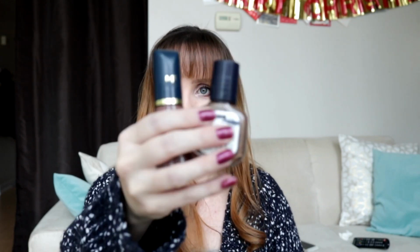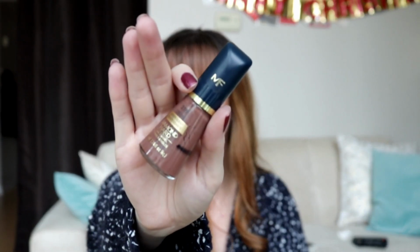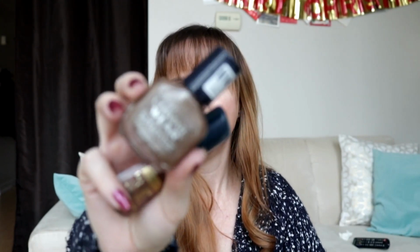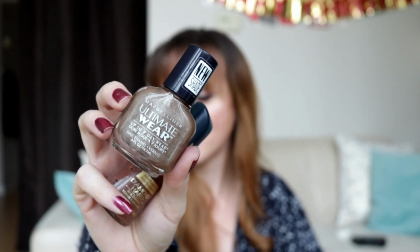And then the last three are nail polishes. Two are from my nail polish project pan, so I'm not going to go into detail on them. One is this Diamond Hard Independent Cream 315 from Max Factor. Bought this eons ago. More than a decade ago, yes. And this one I probably did buy more than a decade ago as well. It's Maybelline in Brady Brown. I don't even think they sell this brand anymore, Ultimate Wear.